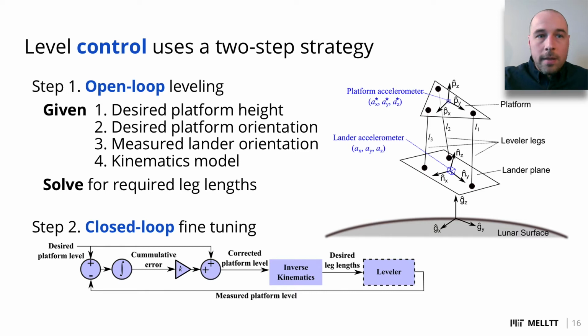In theory, if our kinematic model of the system were perfect, we wouldn't need any extra step after that. In practice, however, we compensate for inaccuracies of our model by correcting the desired platform level with its actual level being measured by an accelerometer. So in step two, we feed this corrected desired platform level to our inverse kinematic solver of step one to finally obtain the corrected leg lengths.